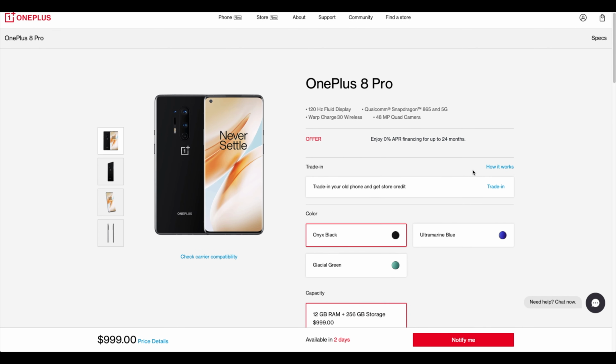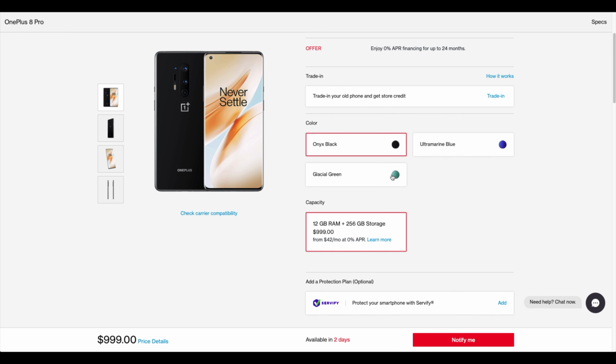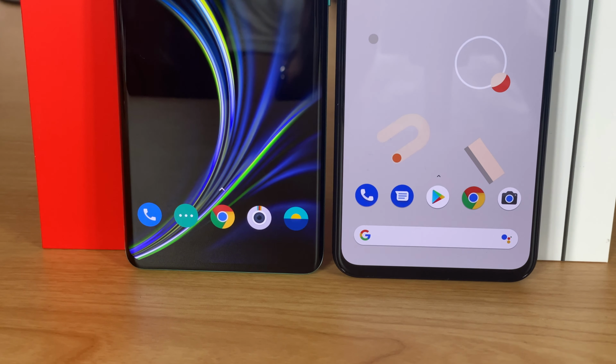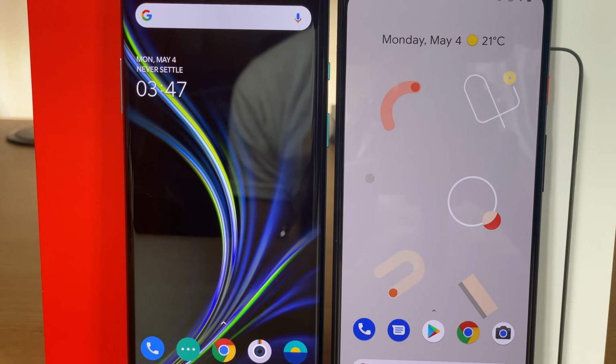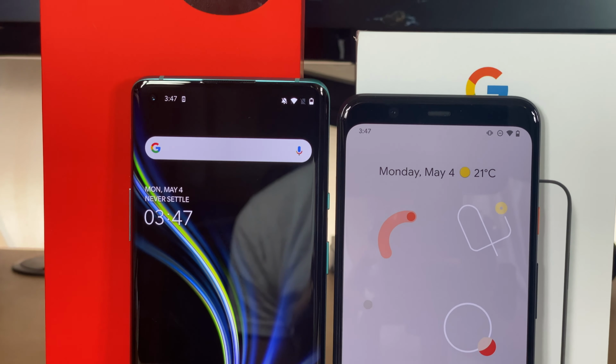The OnePlus 8 Pro may be an awesome device, but it's also relatively expensive. At $900, it can no longer really be given the title of flagship killer. Instead, it's more of a flagship. So which phone should you go for? If you have access to both the Google Pixel 4 XL and the OnePlus 8 Pro, it's a tough choice. I put the two phones head to head to find out which is really the better option.